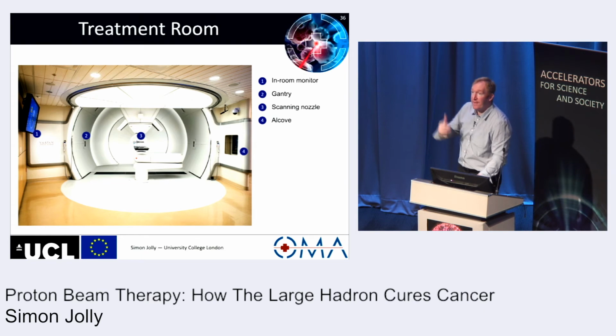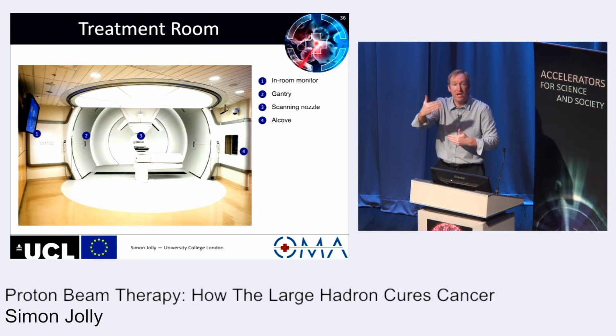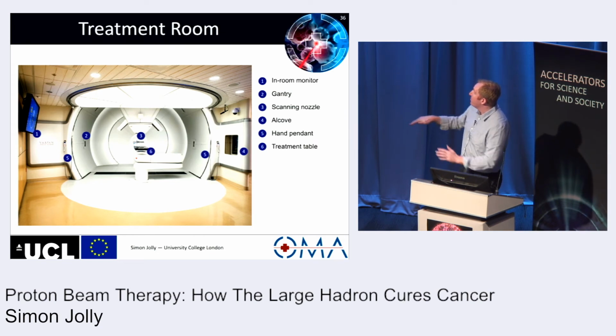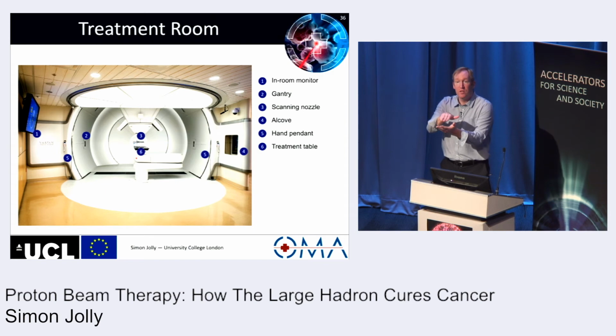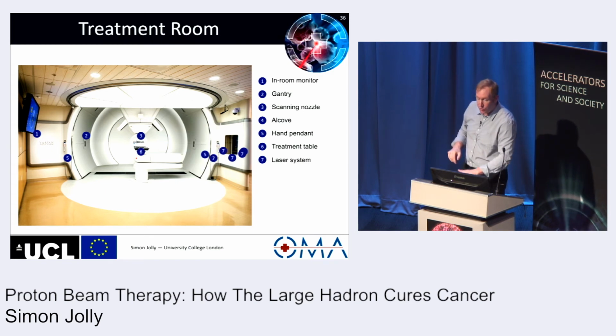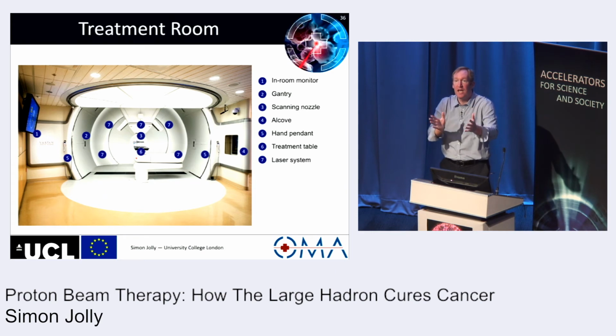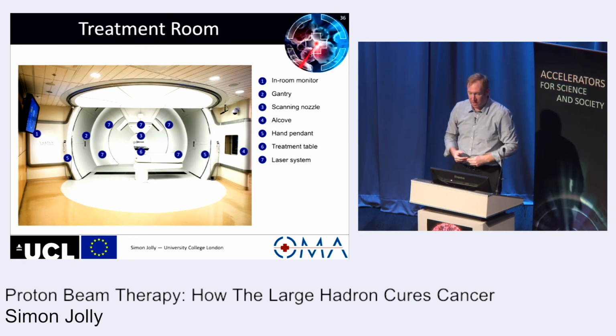And so they'll stand behind that alcove because it has radiation shielding in it, so they don't get irradiated by the x-ray beam. There are hand pendants for controlling the position of the treatment table, which is where the patient sits. And then you also have a laser alignment system that allows you to see exactly where the couch and where the patient has been aligned.